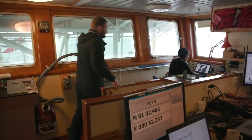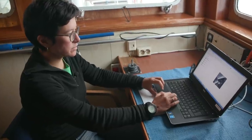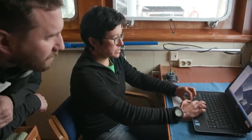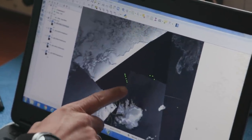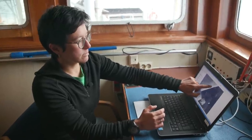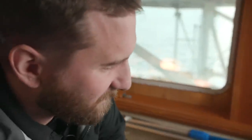So everyone's on the edge of their seat to find out if we're actually going to meet some ice finally. Here we go, here's our new satellite image. So I put in the positions of the last CTD transect we did, and this is the open ocean. And then here we see the ice edge. So long story short, we're probably not going to run into much ice anytime soon.